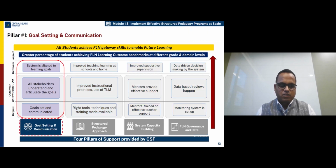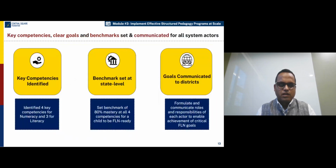Starting with the first pillar of goal setting and communication, after the results of the baseline were available, critical competencies among them were selected for goal setting at district as well as state level. And after the goals were set, they were communicated to a wider set of stakeholders so that everybody, starting from the teachers to the district education leaders to the state, is clear that these are the goals that we are targeting and working towards.